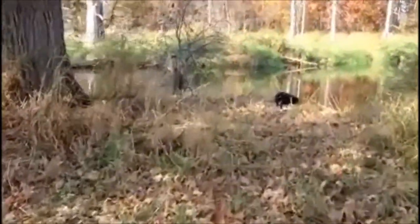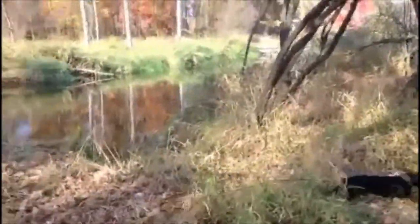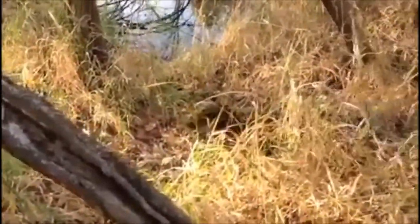Get him, girl. I seen the deer, but I gotta let her figure it out where it's at. He's actually right there. Give her a minute. Oh, there's blood over here. Hey, there's blood over here. Tons of blood over here. Find him. I think he laid down right here. Yep.